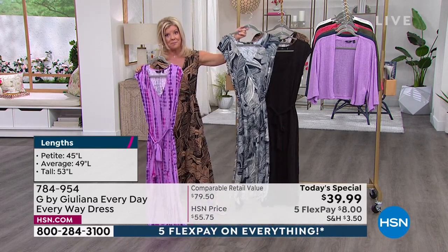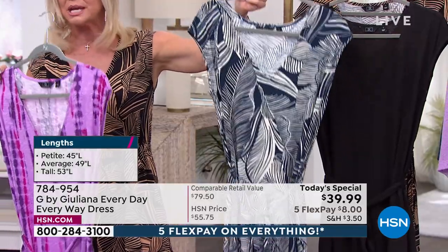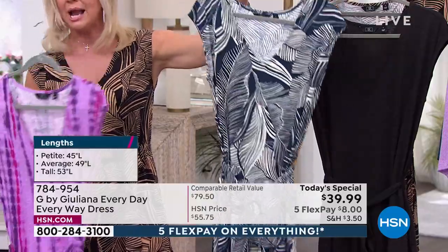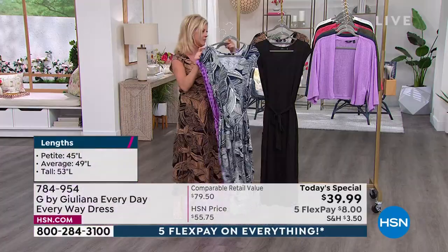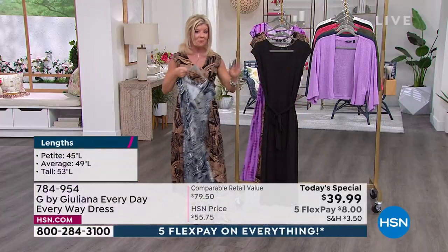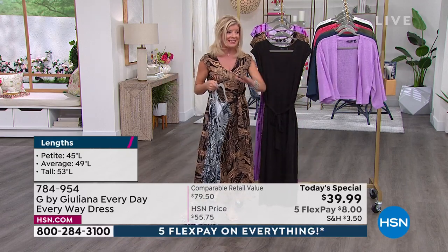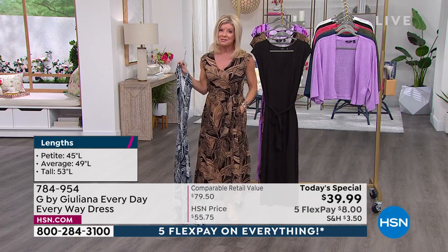Okay, the navy palm. And this is what Giuliana was just saying about just truly an heirloom print. It is so rich looking, so designer, so high-end looking. Still doing pretty good on sizes on the navy palm. So those are right now the colors that are available. I also want to remind you that we do have the cardigan that is available, but this is it. No more presentations on our very best value of the day.